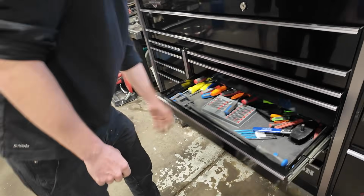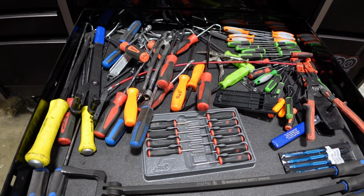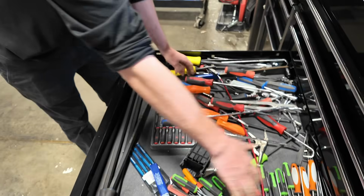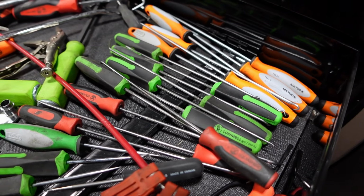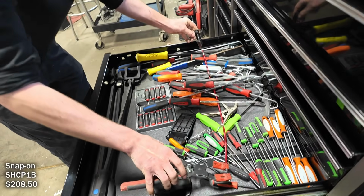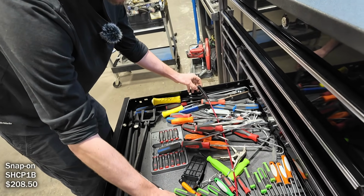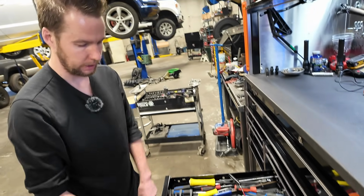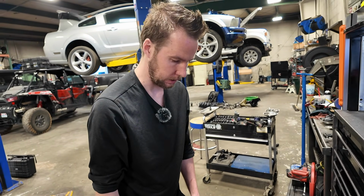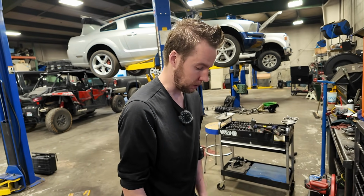This is my pokey stuff drawer. A couple more pry bars. Got a whole set. Kind of a hose clamp thing. I actually don't use this very often because I just use regular adjustable pliers. Needle nose adjustable pliers work really good.